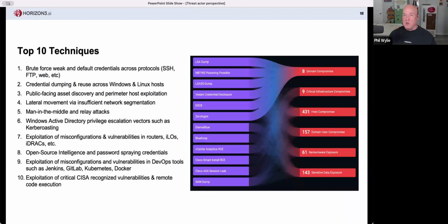And so now we're going to get into some of the top 10 techniques that we're seeing. We also show the impact. So the top 10 techniques to achieve critical impact. Brute force, weak and default credentials across protocols, including SSH, FTP, web, etc. RDP, remote desktop protocol in your Windows environments, is another popular protocol that threat actors like to exploit.